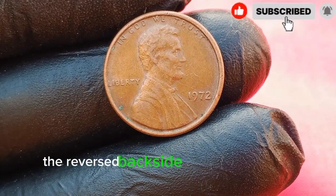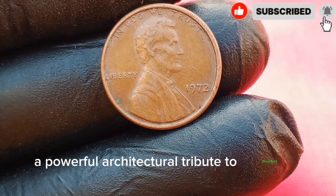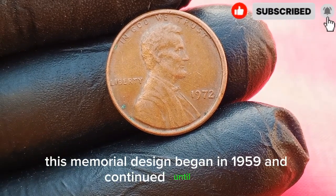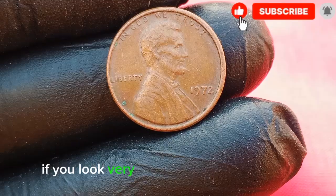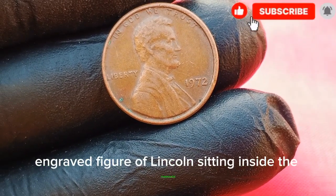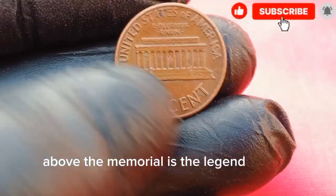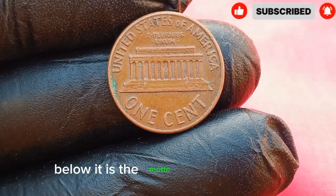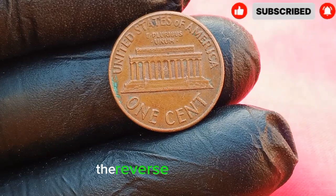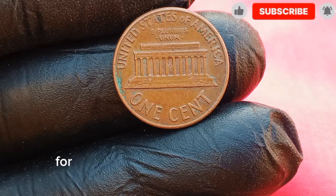The reverse, back side of the 1972 penny shows the Lincoln Memorial, a powerful architectural tribute to President Lincoln. This memorial design began in 1959 and continued until 2008. If you look very closely with magnification, you can even see a tiny engraved figure of Lincoln sitting inside the memorial, a hidden detail loved by collectors. Above the memorial is the legend, United States of America, below it is the motto, E pluribus unum, and at the bottom is the denomination, 1 cent. The reverse side in 1972 maintained the same classical style that Americans had grown up with for decades.